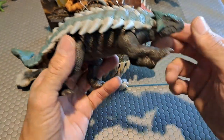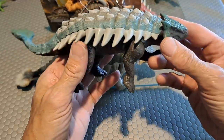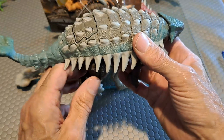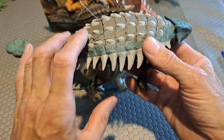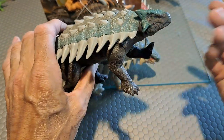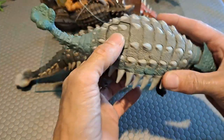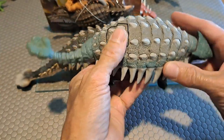So, Ankylosaurus, this is the first Ankylosaurus toy that came out, and we don't really know what noise they would make, but you'd push this down, the batteries are dying, and it would make a couple of different roars, and it would also swing its tail.